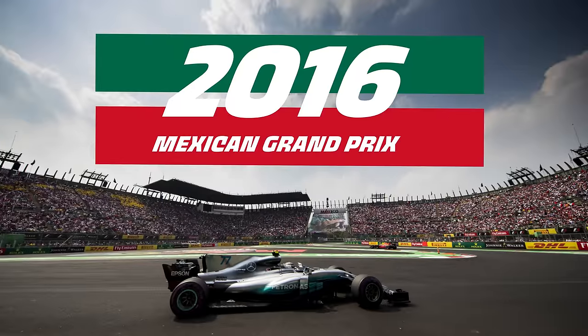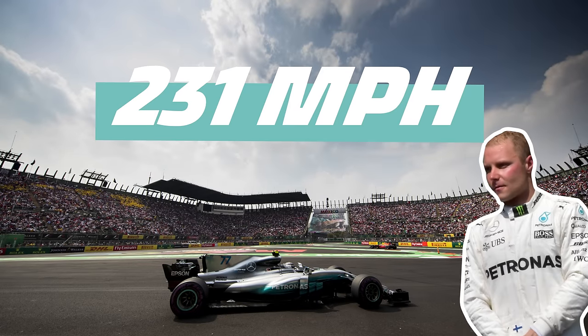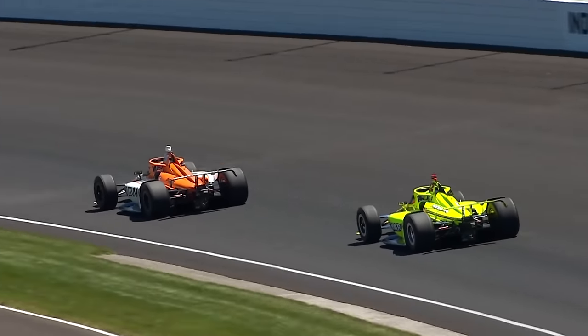The fastest speed ever recorded in an F1 race was back in 2016 when Valtteri Bottas reached 231 miles per hour at the Mexican Grand Prix. 231 miles per hour is pretty fast, but it's also slower than 236 miles per hour, which is what most IndyCars reach during ordinary laps at the Indy 500.